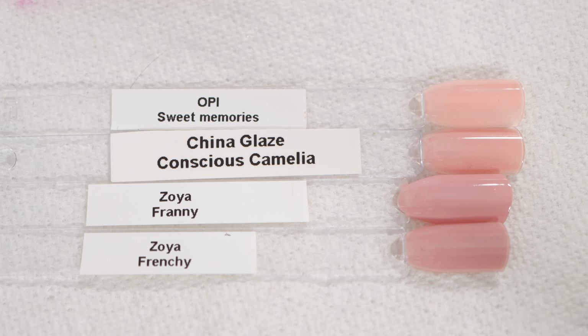This is just one of those shades that Zoya releases a lot of similar things to it. I would definitely say if you have Frenchie, you do not need Franny. Franny is just slightly pinker than Frenchie is, but the difference is so slight it's almost negligible.